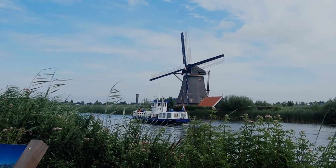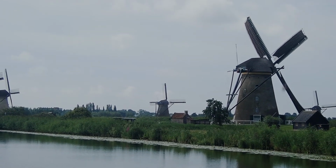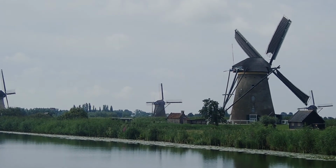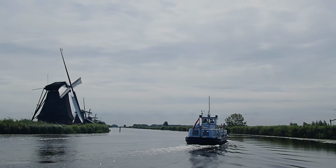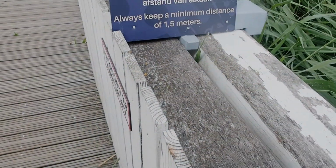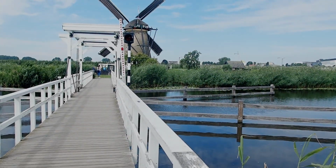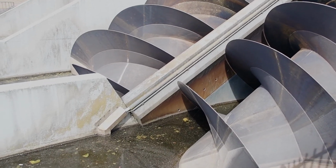This system improved over the next centuries using the windmills and pumps. In 1868, 2 steam-powered pumping stations were built to help the windmills. In 1924, they were upgraded to a diesel-powered pumping station. In 1995, the Overwaard pumping plant was installed, which uses Archimedean screws to push out the water.